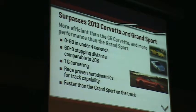The Grand Sport, Harlan showed the data early on, is our best-selling model right now. And so one of the big challenges we had, we wanted to make sure Z51 could outperform a Grand Sport, and in fact it does. We haven't published any final data yet, but we're comfortably under 4 seconds, 0 to 60. We're going to have fantastic stopping distances with these tires and brakes. Solid 1G cornering, and Kirk talked about the aerodynamics, I talked about the aerodynamics, I can't emphasize it enough. And pretty much out of the box, this car was faster than a Grand Sport on the track. And that is a huge accomplishment for this vehicle.